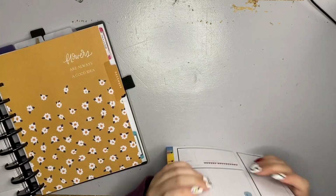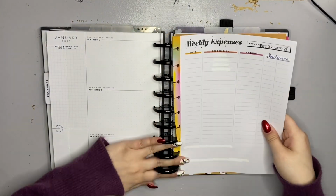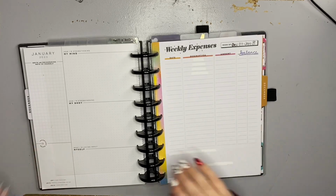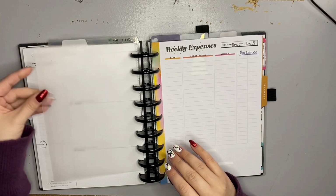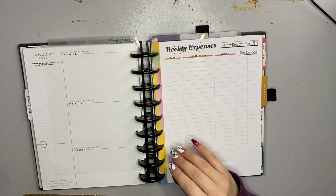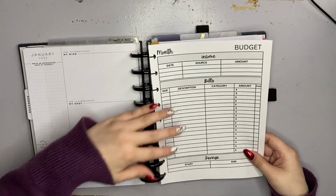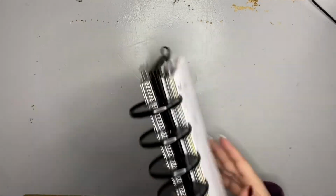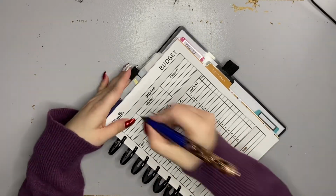Now we're going to put them in our planner. And one thing that I did create for me going forward here in 2023 and will be coming to my shop soon is my monthly budget. So let us fill this out.